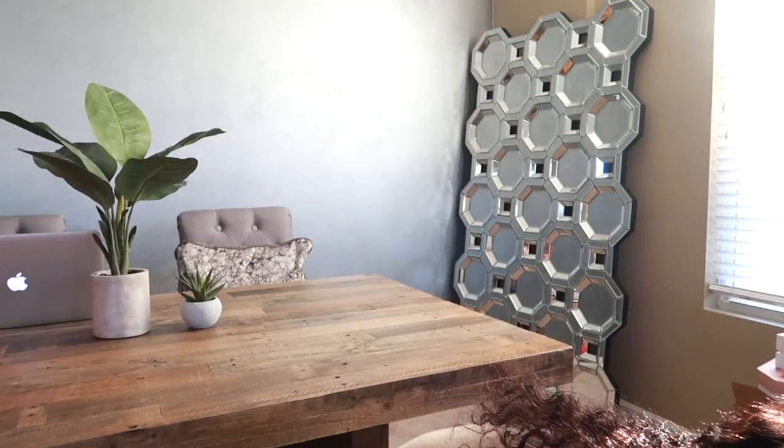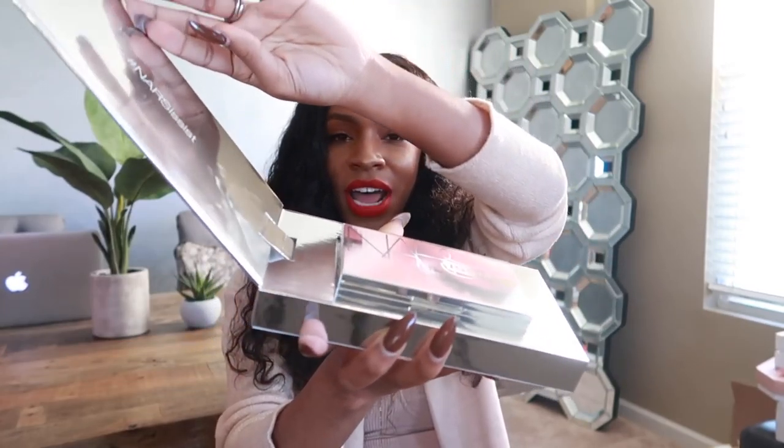The next thing I got is from NARS, and I'm so excited to finally be on NARS' PR list because that makes me really happy. But this is the NARS Wanted palette. Watch it, wait for it, wait for it, wait for it. How that rises.